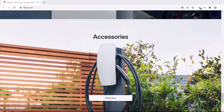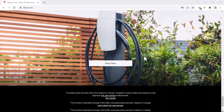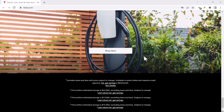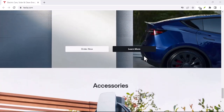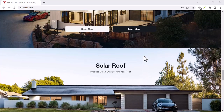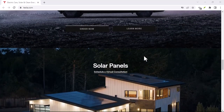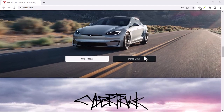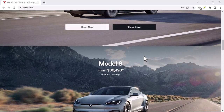Once you're approved, the installation process begins. Tesla handles everything from the equipment to the installation. You don't have to lift a finger, except maybe to guide the construction crew to the best spot. And the best part? Tesla covers the entire cost of installation and maintenance. That's right, you get a state-of-the-art charging station without spending a dime.